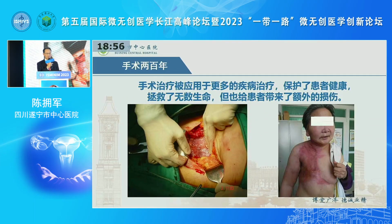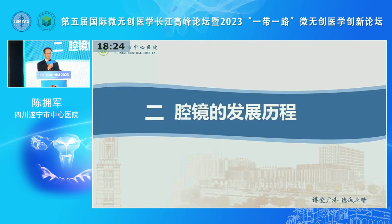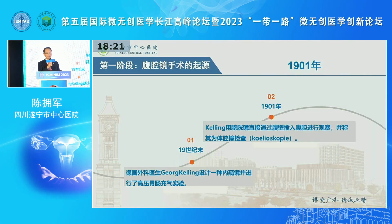And then the foundation of anesthesia, disinfection, and hemostasis brought surgery out of the wilderness and into a more formal area. But surgical treatment has been reported with pain and quite a few complications. Are there any surgical methods that can not only solve the patient's pain, but also reduce the injury to patients? The appearance of cavity mirror technology made a hope come true. So laparoscopy made it a reality.